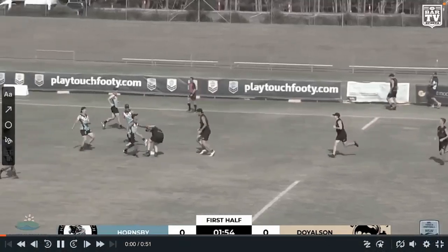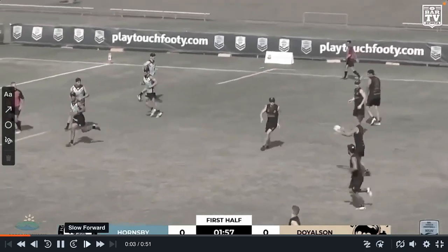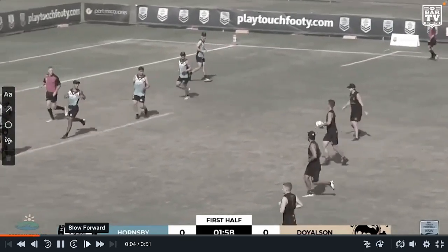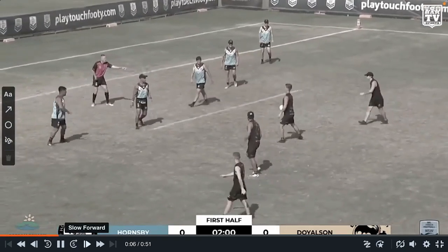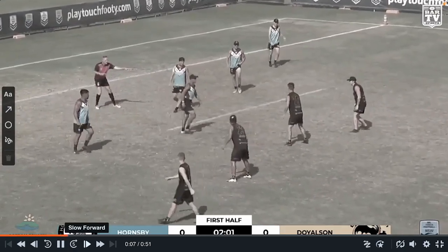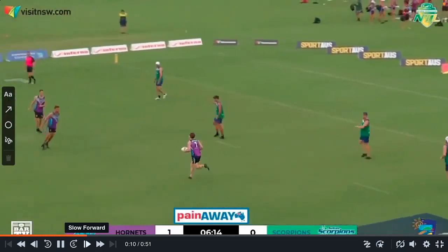So in the previous episode, we spoke about how Hornsby were able to stop Doyleson's roll by dropping into the 7 metre line. And as you can see, Doyleson get here and they can't dump it on the 7 because Hornsby are further back. So everything had to be static, and that's Doyleson's probably not so much their strength. Their strength is their running game.